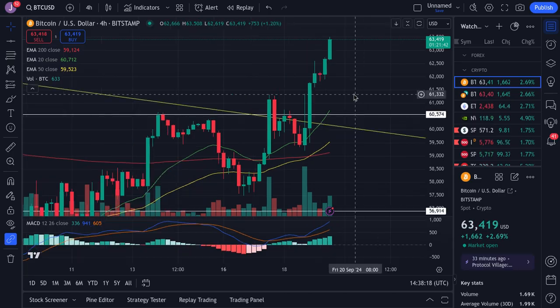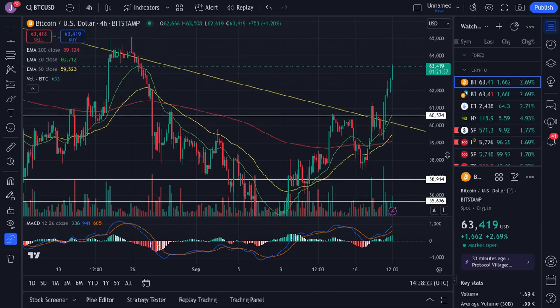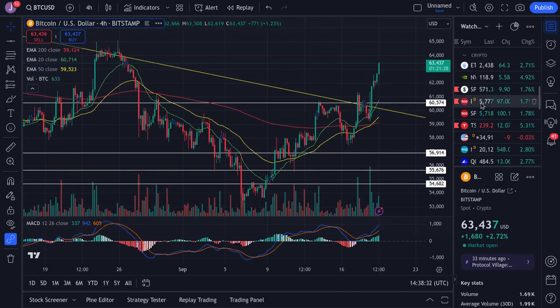For Bitcoin, we look more bullish. We have a nice inverse head and shoulders like structure, so it's doing a very, very good job. I think we could be pushing even higher for this 65,000 target, so it's doing a very good job at pushing. So I favor the upside in my personal opinion.